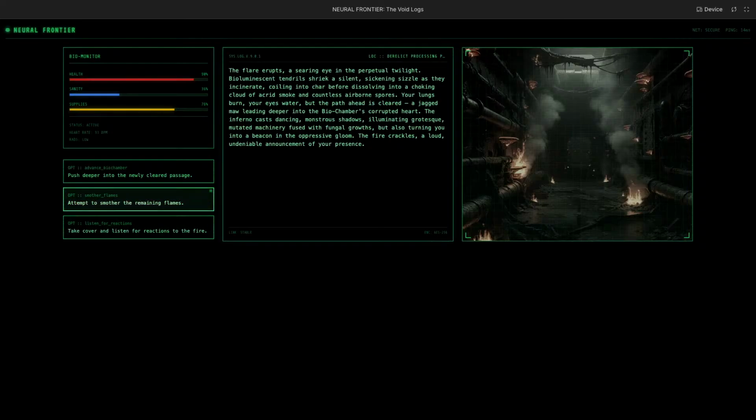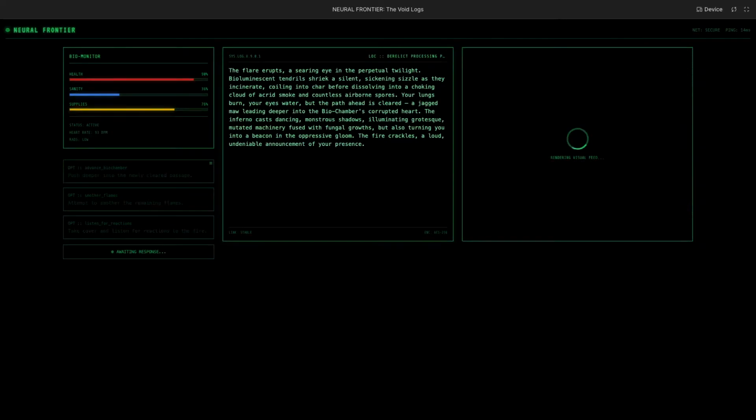Your lungs burn, your eyes water, but the path ahead is cleared, a jagged maw leading deeper into the biochamber's corrupted heart. The inferno casts dancing, monstrous shadows, illuminating grotesque, mutated machinery fused with fungal growths, but also turning you into a beacon in the oppressive gloom. The fire crackles, a loud, undeniable announcement of your presence.